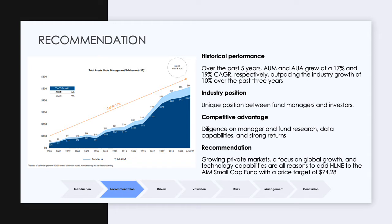Hamilton Lane has experienced tremendous growth. From 2016 to 2020, AUM grew at a 17% CAGR and AUA increased at a 19% CAGR, while the industry only grew at 10%. This outperformance is due to their competitive advantages. Hamilton Lane mostly sits between private equity fund managers and investors. This allows them to focus on manager and fund research to create the best funds for their clients. They also have a focus on technology and data analysis that makes private market investing more transparent and accessible for investors. Finally, when we buy an investment manager, we are really buying their employees' abilities to create returns. Hamilton Lane has a very well-recognized culture and history of strong returns.